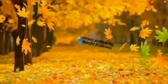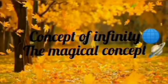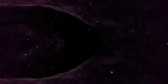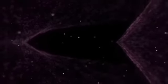Next, we will see about the concept of infinity. Concept of infinity, the magical concept. You might imagine that something as abstract as infinity is not very useful. But in reality, infinity offers a way to solve problems that previously would have seemed impossible.